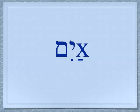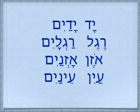We see that we get a patach under the last letter. We get a yud with a chirik and a mem sofit. It's an ayim ending. So some things that come in pairs are body parts. All your dual body parts are feminine, but they take this special dual ending. So yad becomes yadayim. It's not yadim, it's not yadot, yadayim.